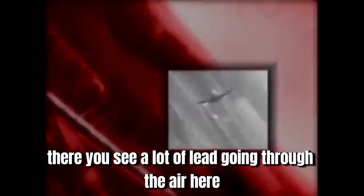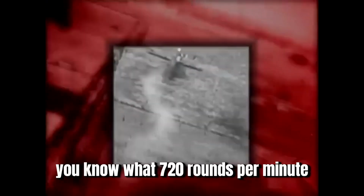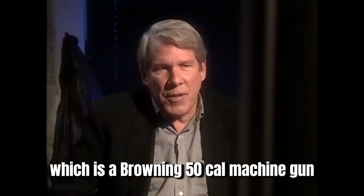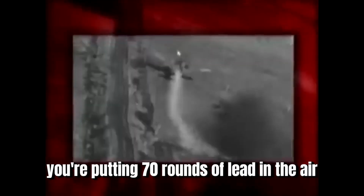There you see a lot of lead going through the air. Here we're flying him right into the ground. Look at the bullets catching up with him to the right. He's chased him down to the deck, and now we see him stitching the ground to the right of the enemy aircraft. And even though he's missing, it gives you a sense of just how much lead is pouring out. You know, it's 720 rounds per minute, which is a Browning 50 cal machine gun. The math is pretty simple. You're putting 70 rounds of lead in the air every second.